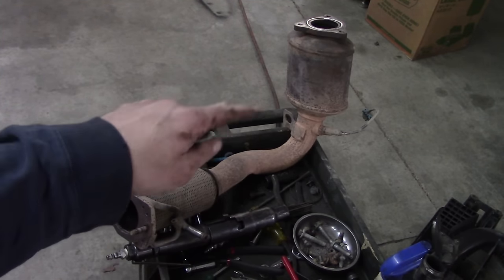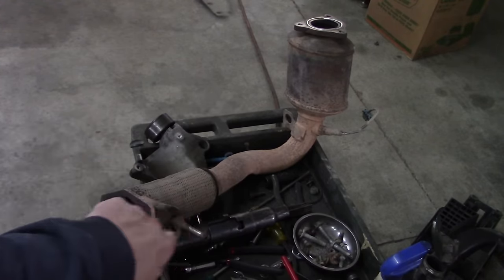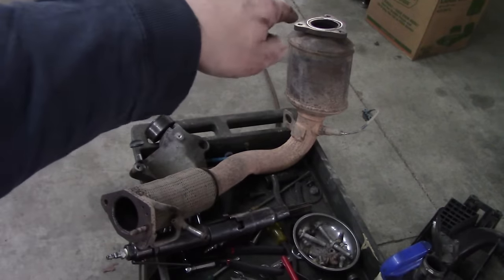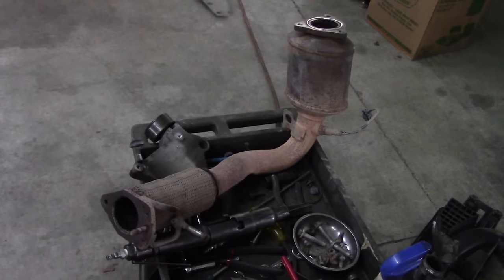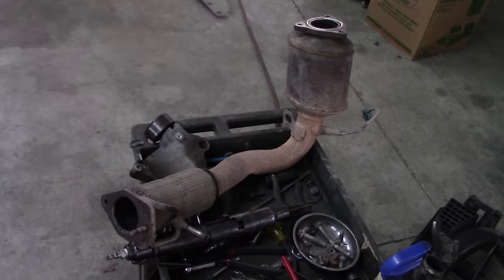So I figure putting the catalytic converter into the sandblast cabinet probably isn't a good idea, so I just use the needle scaler here to clean up the flanges. Really, this is the only one that matters. The top one here is all sealed by that crush ring, so you don't have to go crazy with that. Plus, I think that's probably stainless since it's part of the converter.